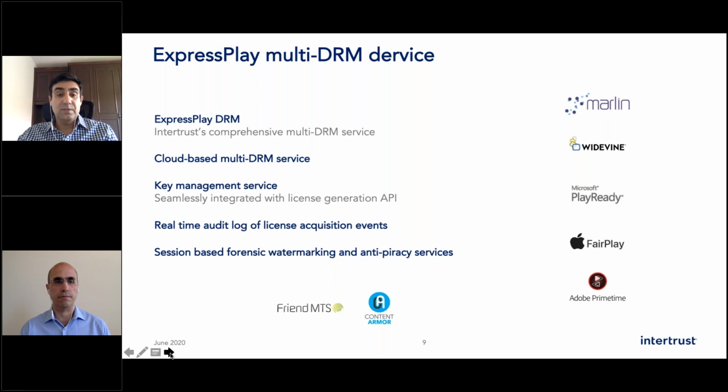And lastly, the service is complemented with anti-piracy and session-based forensic watermarking services in collaboration with several partners that Intertrust has. These anti-piracy and forensic watermarking services complement the DRM technology for an end-to-end security and enable piracy detection and being able to fight against piracy.